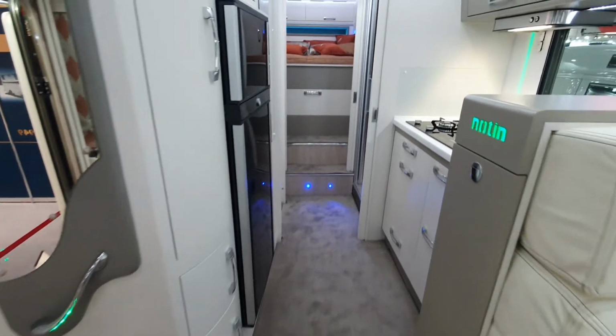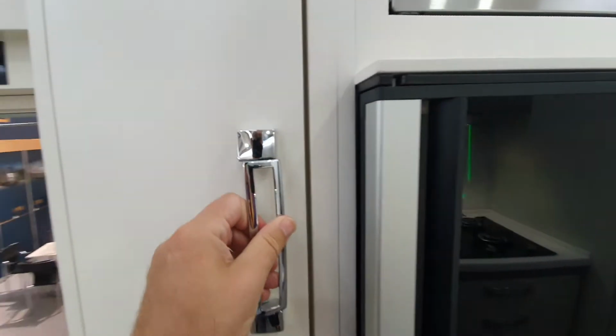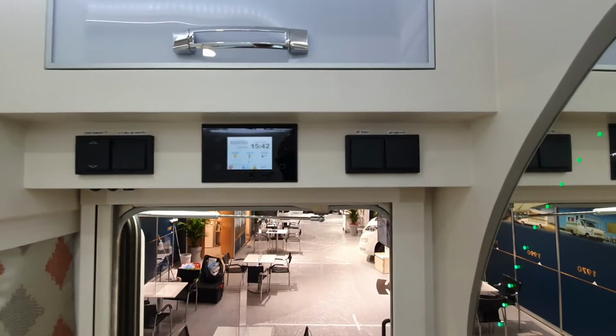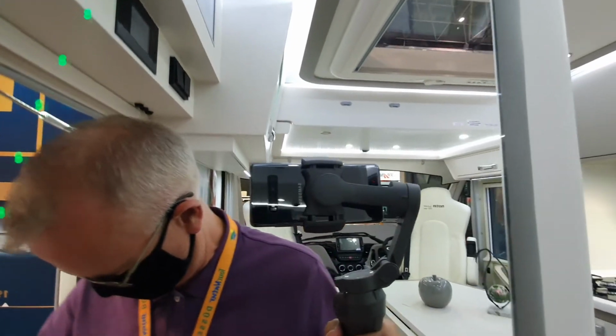Now let's go and have a look at the pièce de résistance, because behind that is what this vehicle is all about. It is the garage.